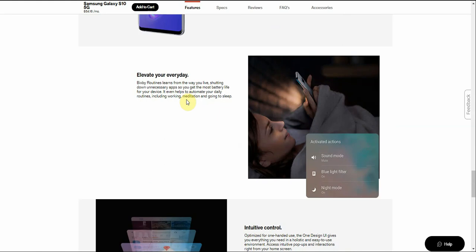Elevate your everyday with Bixby routines on hand, working with the Verizon S10e, S10, and S10 Plus, of course. Bixby routines learns from the way you live, shutting down unnecessary apps so you can get the most battery life out of your device. It even helps to automate your daily routines, including working, meditation, and going to sleep.